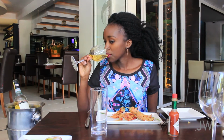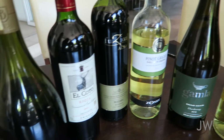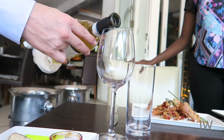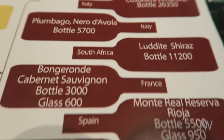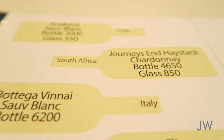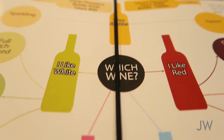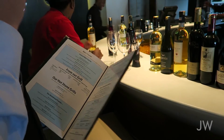We tasted a few wines, and I love that 7 Seafood and Grill has differentiated all their wines so that every beginner can tell which wine they can taste, and everybody can know how much the wine goes for. They have this flavor map that shows you the prices, and it also tells you medium bodied, full bodied, and light bodied wines. Now they have such a very impressive wine list.